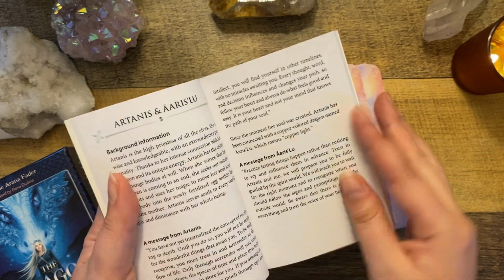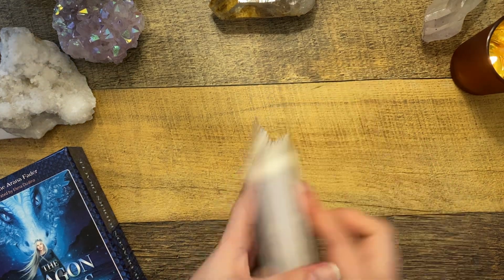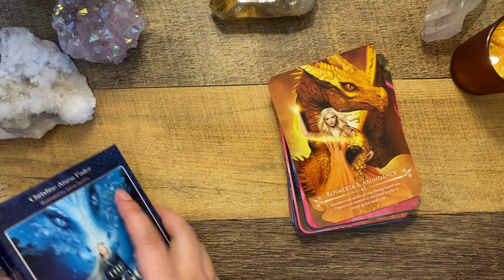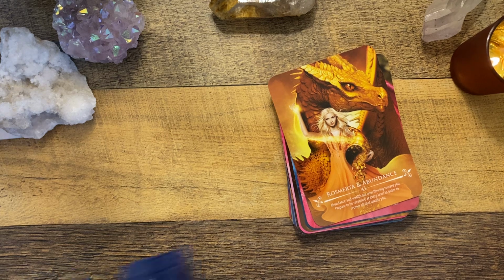So I'm not going to read from this one. This is one that's not going to be for me, but I wanted to just share it. I know there are people who absolutely love dragons. If you are one of them, let me know in the comments below if this is a deck that piques your interest in any way.